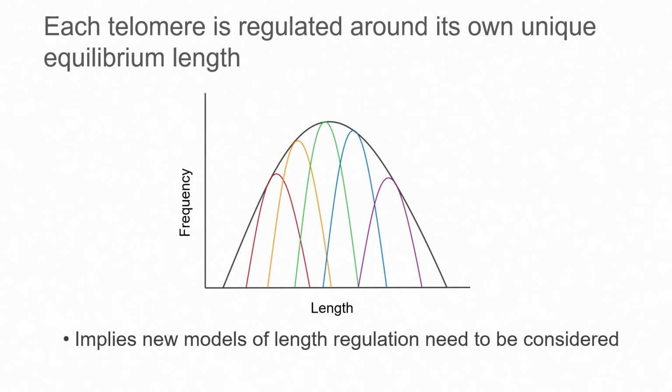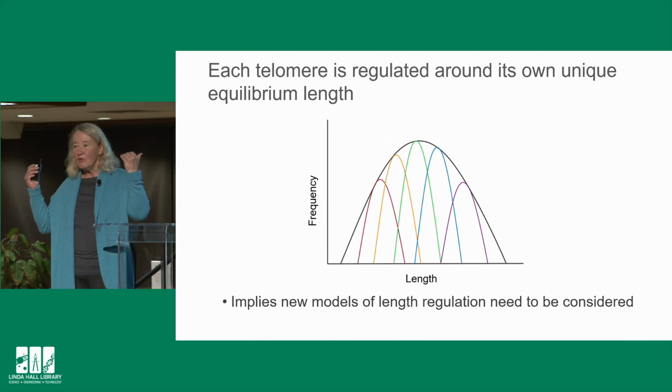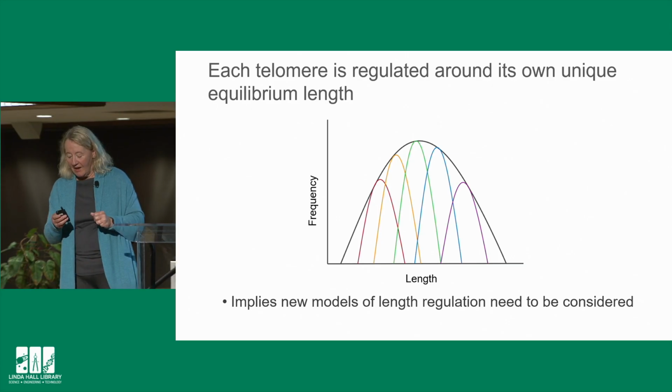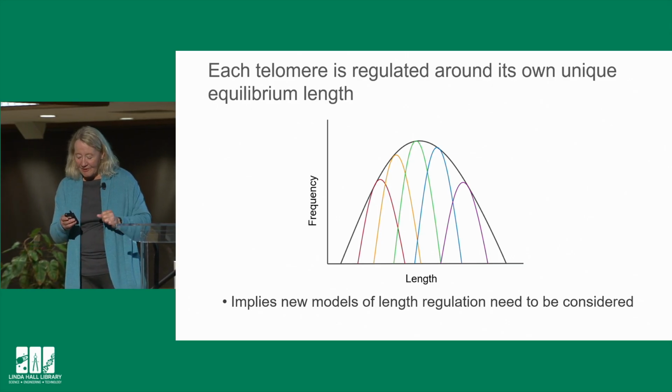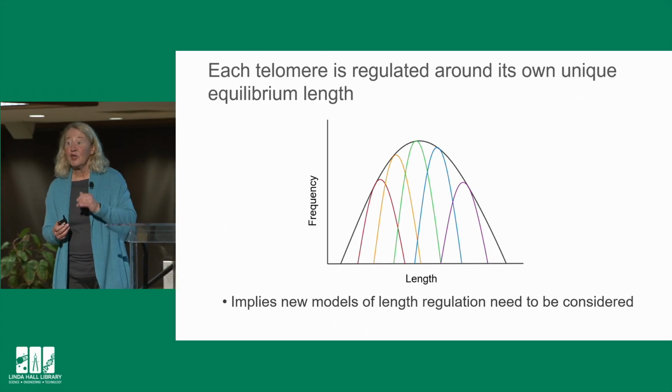that we need new models of length regulation to understand how this can occur. So we did this in yeast first because it was relatively straightforward to do whole genome sequencing because the yeast genome is not very big. It then took us another 2 or 3 years to develop an analogous method using nanopore sequencing for human telomeres.